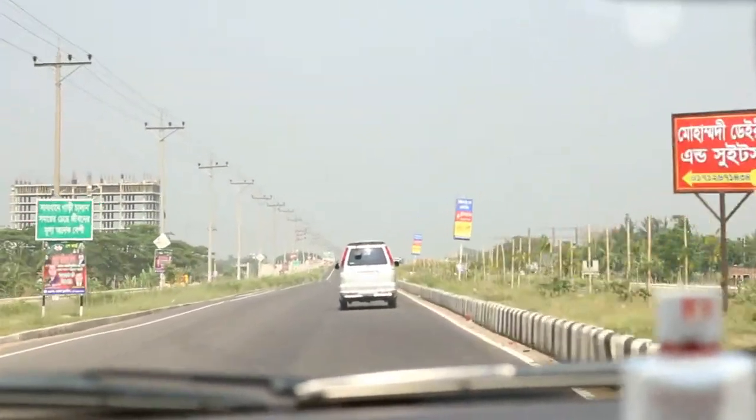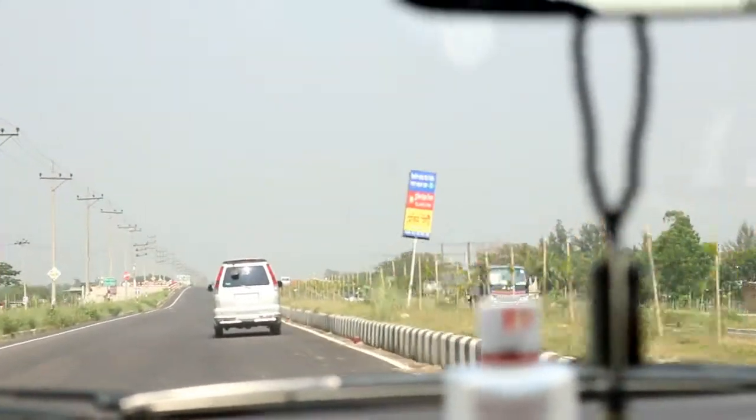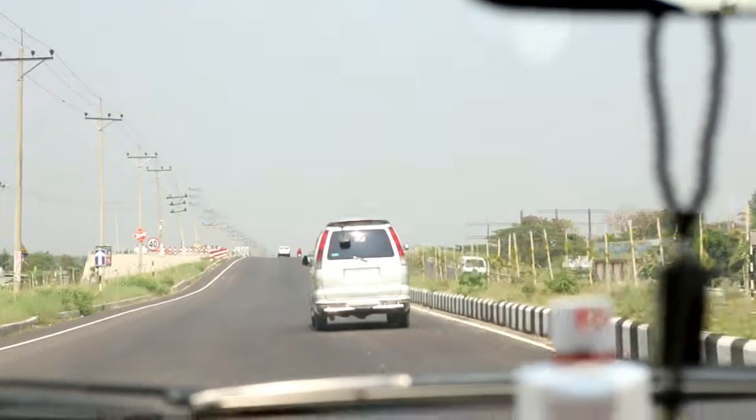Well, now we are on the way to Purbachal model town. Bazar is a developing marketplace for local marketers. It is situated in the Bholanath Bazar, Rupganj, Narayanganj.